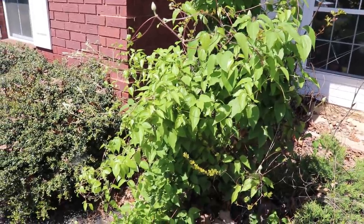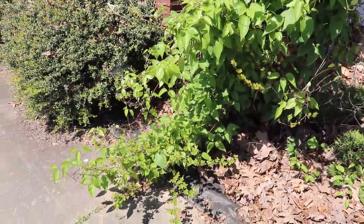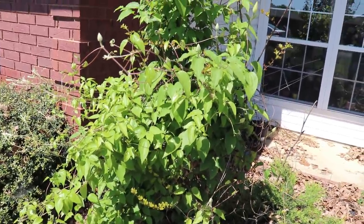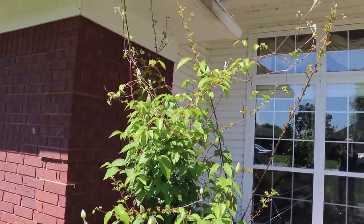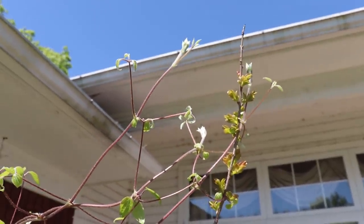So plants wise, I've got a big old clematis right here and it's just completely out of control. It's actually choked out this little Bradford pear, and I've got it kind of trailing up the Bradford pear, just using the dead wood to make something for the clematis to climb. Really, really close to having some really cute blooms.